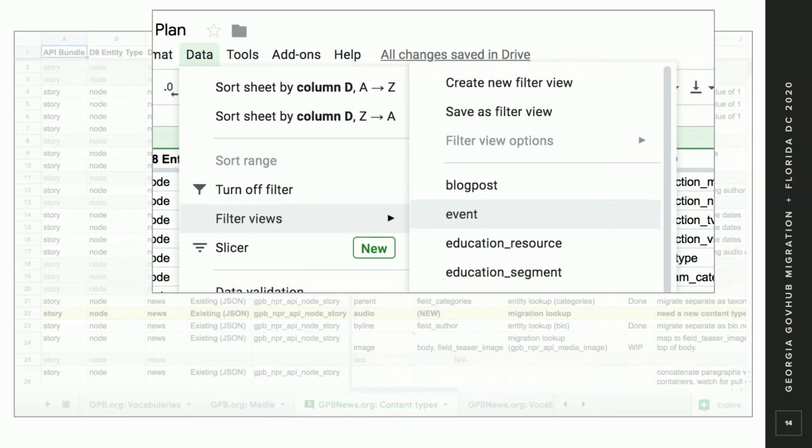So the document's a lot longer than the other one because it's got a lot of duplication on the left. But in Google Sheets, you can use filter views. So you can create a filter view for each of your content types. And then if you're focused on the migration of event, you're only going to see those fields.